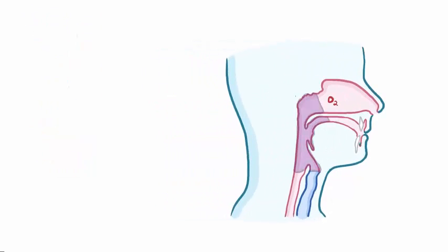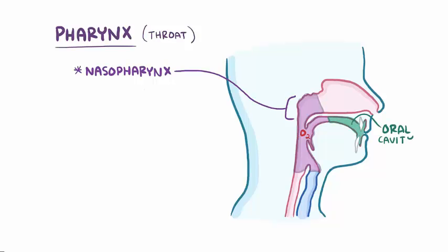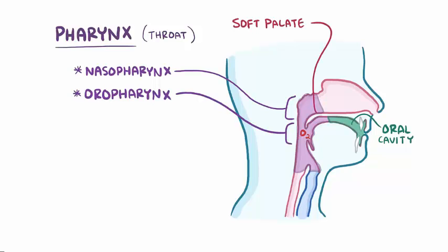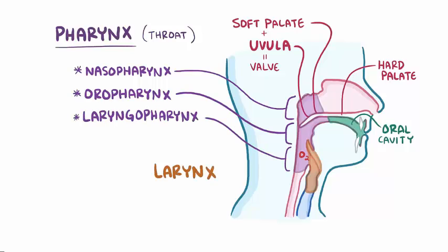So that relatively clean, warm, and moist air goes from the nasal cavity into the pharynx, or throat. The region connecting the two is called the nasopharynx, and the part connecting the pharynx to the oral cavity is called the oropharynx. The soft palate, which is the softer portion of the roof of your mouth behind the hard palate, which is the part you can feel with your tongue, and the pendulum-like uvula hanging at its end move together to form a flap or valve that closes the nasopharynx off when you eat to prevent food from going up into the nasopharynx. Finally, there's the laryngopharynx, the part of the pharynx that's continuous with the larynx, or the voice box.